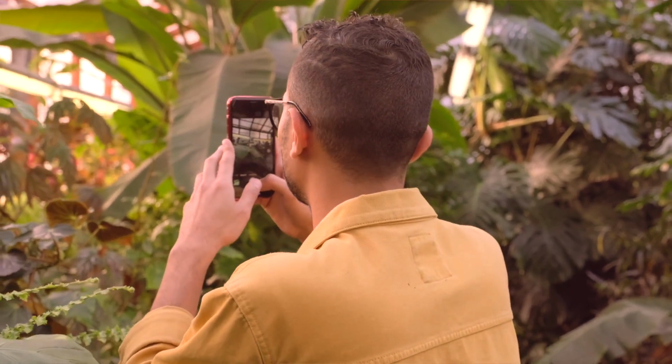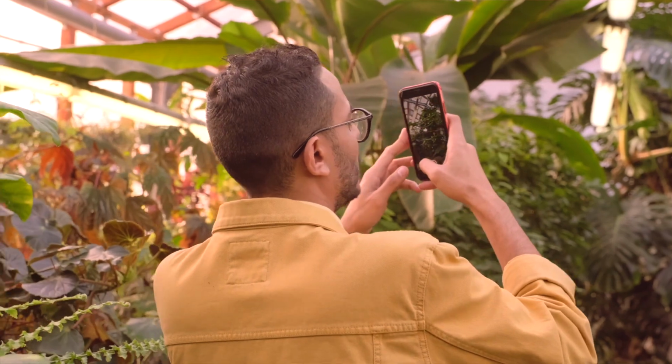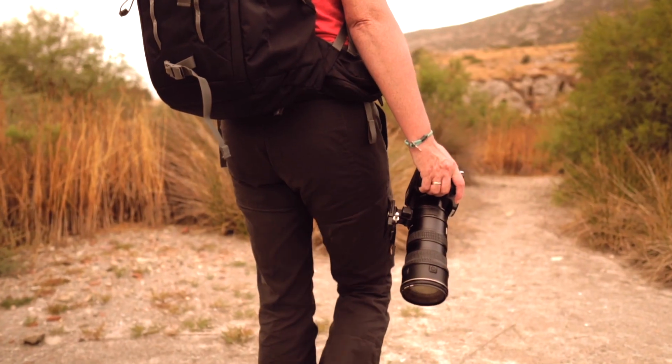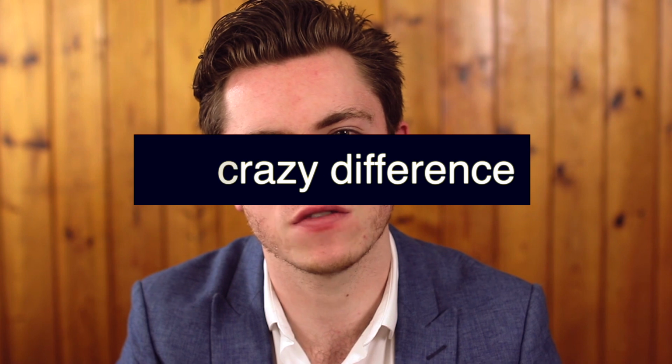The first thing we need to talk about is the camera, because I think most people logically assume that when it comes to video quality, the camera is going to be the most crucial element. I don't think that's true at all. If you take your phone out of your pocket, set up your smartphone camera, and set up an expensive DSLR camera to the side, both filming the same video, if you've got good lighting, I don't think there's going to be a crazy difference between the two videos.